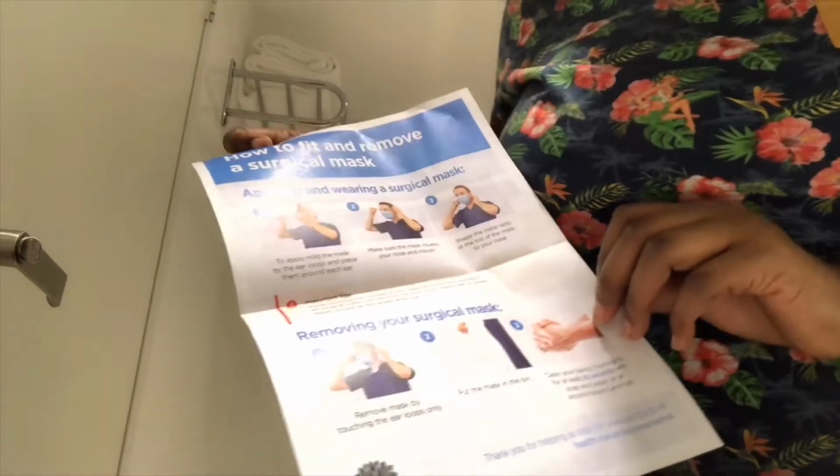One thing I need to let you know, once you get tested here, they're gonna give you this thingy, this Q tag. I don't even know what it means. You can stick it on your outfit. Ouch, I haven't even checked it yet, how to fit and remove, this entire thing.